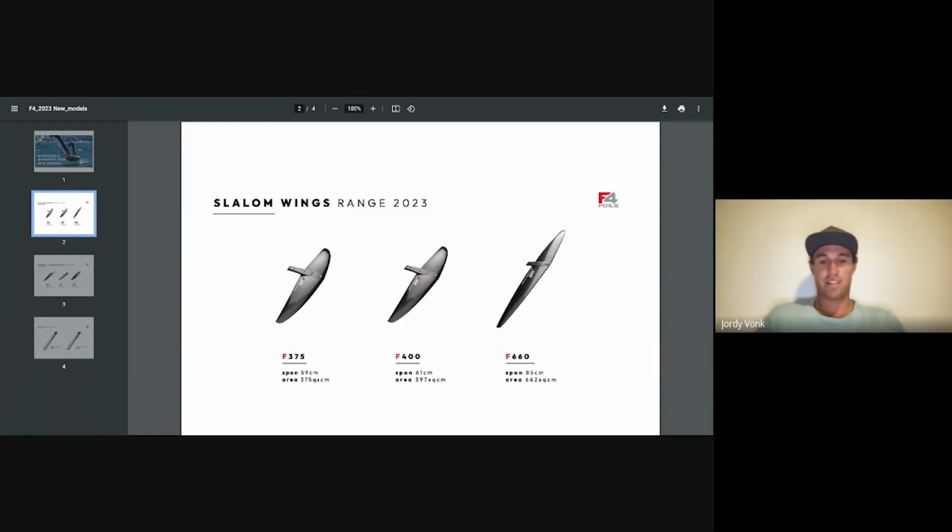So is the 560 outdated? Definitely not. It's still performing very well. It's still very fast. On the race course, I'm doing up to 35 knots on that wing, which is incredibly fast, considering we have to go from mark to mark, and we're not just free shooting downwind. The 560 is definitely a wing I believe most people should have in their range, especially as their mid-wind go-to wing.